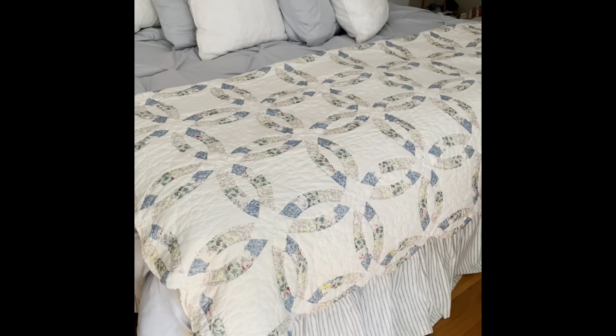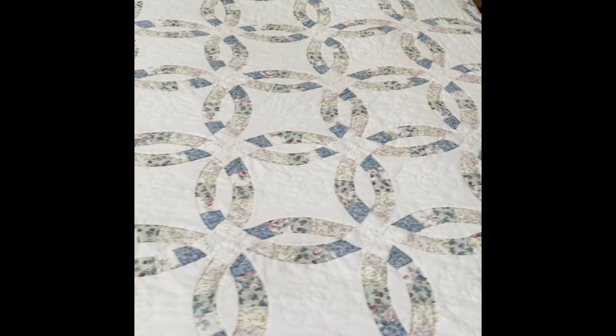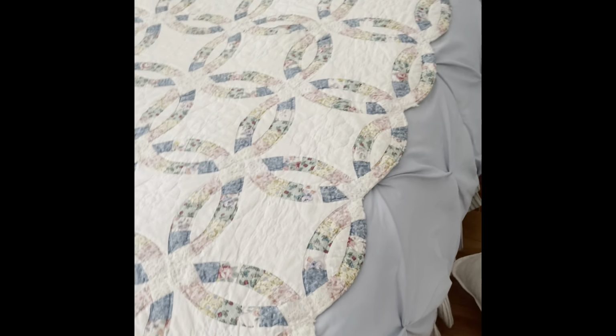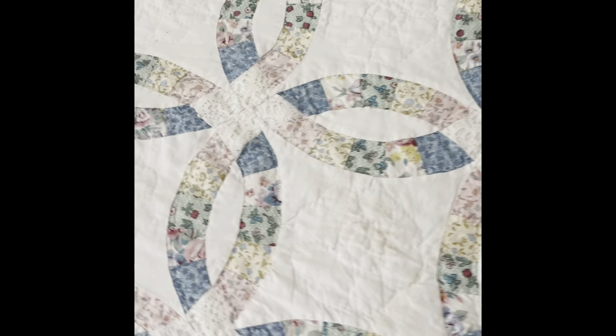And then I will show you what I got for free at the dump that is absolutely amazing. You cannot even, just stand by. All right, so I have a king size bed. You can see my blue king size comforter underneath. So clearly this is probably a double or full, but look how clean it came in the laundry.